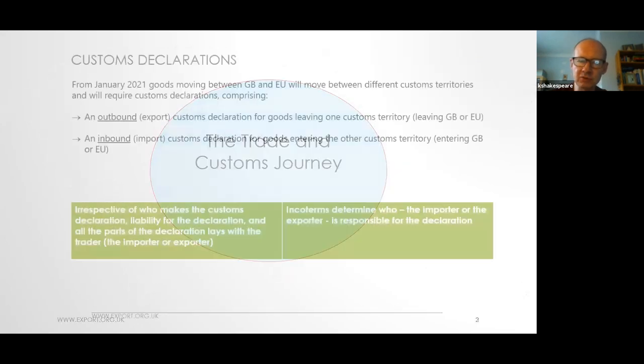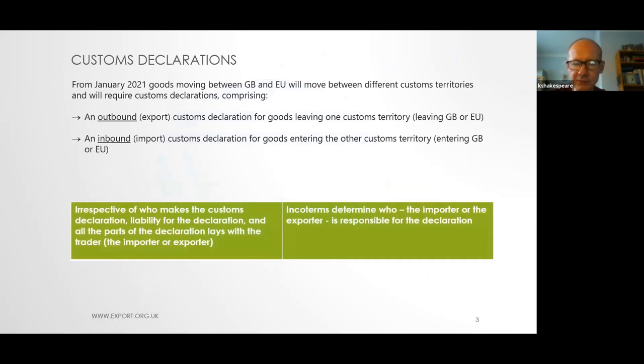So the trade and customs journey, some of you have seen this slide, in terms of the requirements for two declarations, an export declaration and an inbound declaration. And it is difficult because we hear on the news so much, oh, there's going to be a trade deal, no deal. But we're leaving aside the fact that the trade agreement is predominantly around zero tariffs, and we trade on WTO terms. This is all about tariffs to trade deal. We are leaving the customs union and customs declarations will be required.